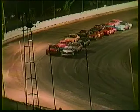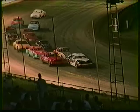Come off a fourth turn. Mike Cicere in the 35. Rick Heim in the 29. Bring the field up to speed. There's a Resco Equipment Spectator Stocks.